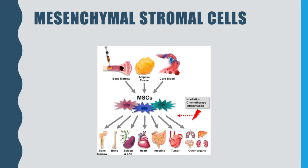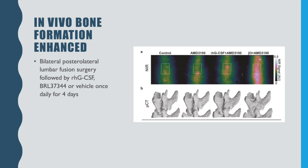Here, the researchers expect that they can promote the activity of more stem cells to boost the body's ability to mend itself. In the study, mice received a single dose 2 hours prior to blood collection. After AMD 3100 treatment, they saw an increase in the number of fibroblast colony forming units.